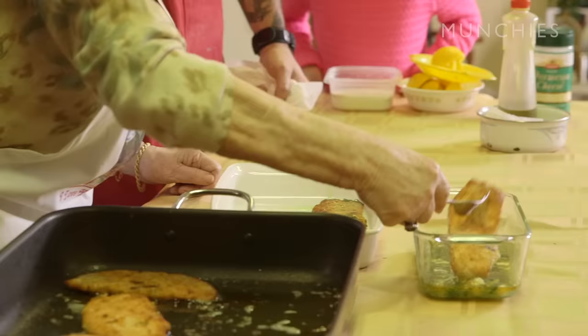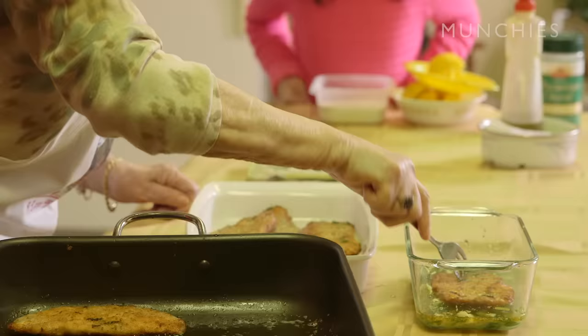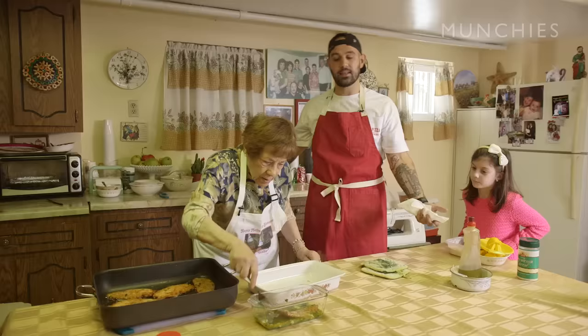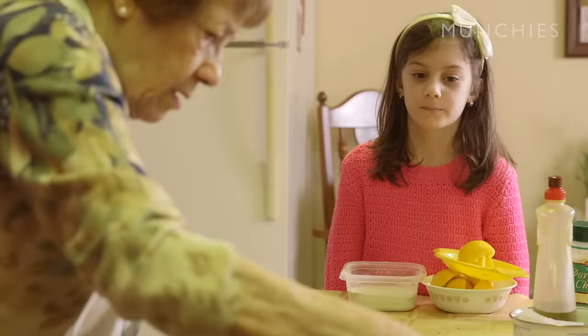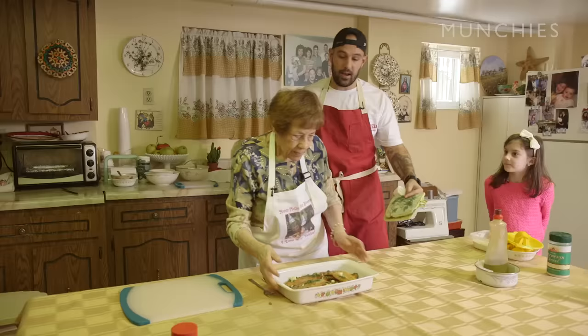Straight from the hot pan, bathed in a little bit of the lemon juice oil, the dressing that we made, and then right into the pan. To me, this is the step that makes these chicken cutlets really good. Just hits it with that delicious lemon and garlic sauce. Here we are, folks. Chicken cutlets done Pinello style.